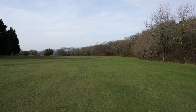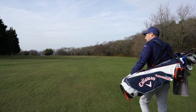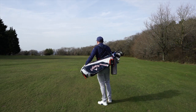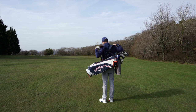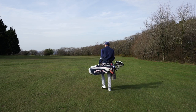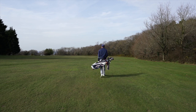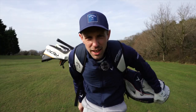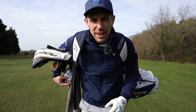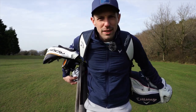How you carry your bag, really important. I've got a carry bag here, two straps, high on your back, nice and sturdy. I don't want to see any bags down on your bum with your clubs bashing like this. Get it nice and high up on your back. Good players often put their arm around their clubs as they're walking, so there's no rattling going on as well. Down by your bum is not a good look.